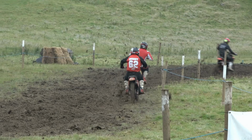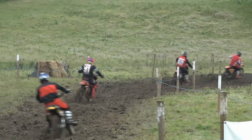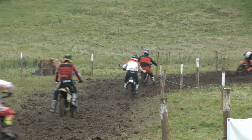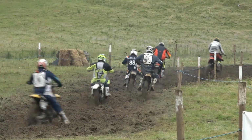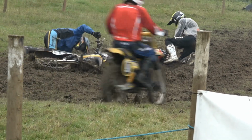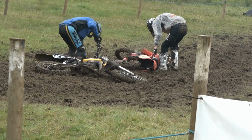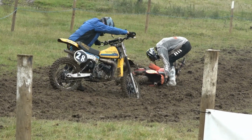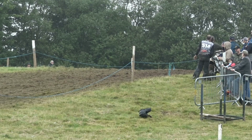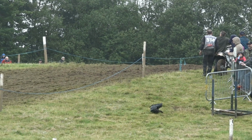Andy Hinchcliffe is out again on his CR125 Honda, but that's a very rough and difficult part of the track, that particular turn there. And you can see there's a couple of riders already had a clash together. Number 28 there is Chris Myers on his RM Suzuki.